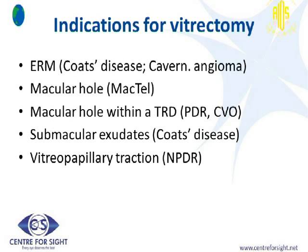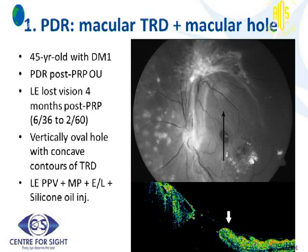But why they need surgery is for routine reasons like epiretinal membrane or a macular hole, but sometimes the indications themselves may be complex, like a macular hole within a tractional detachment, submacular exudates, or vitreopapillary traction. So this patient came to us with post-PRP developing a macular tractional detachment with a macular hole in the left eye. His vision had gone down from 6/36 to 2/60, and if you look at the hole carefully, it was an oval stretched hole.